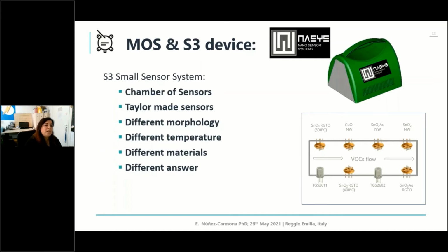The core of the system is the sensor chamber, which for now can hold around 10 sensors. They are all tailor-made, and we choose the sensors on the basis of morphology, temperature, and materials to have different responses. And depending on the application, we choose the best performing sensor array for that application.